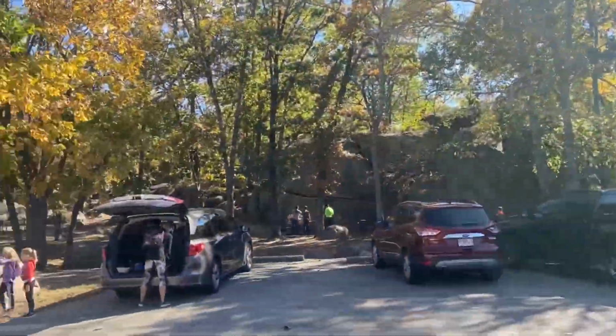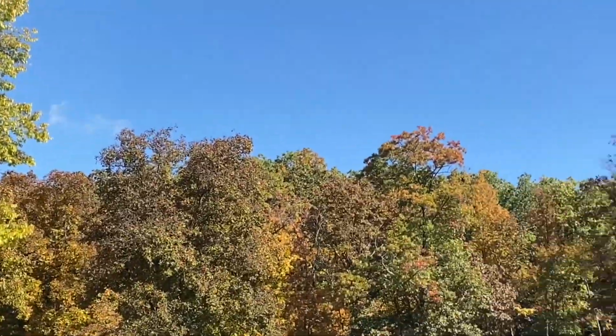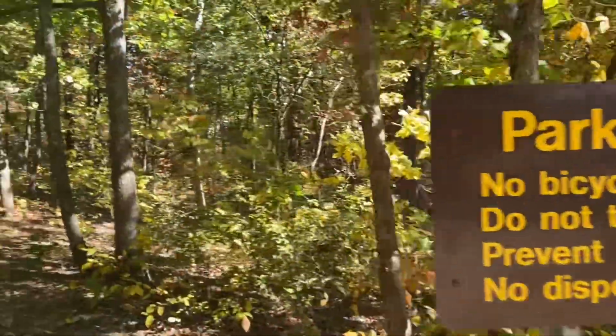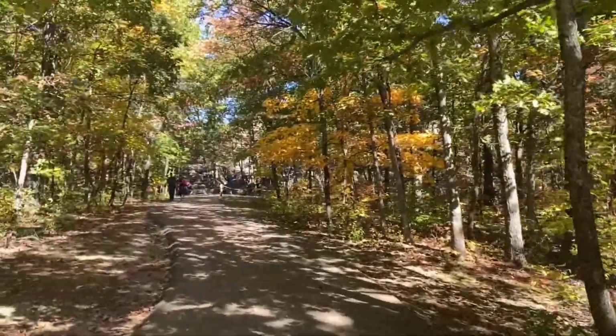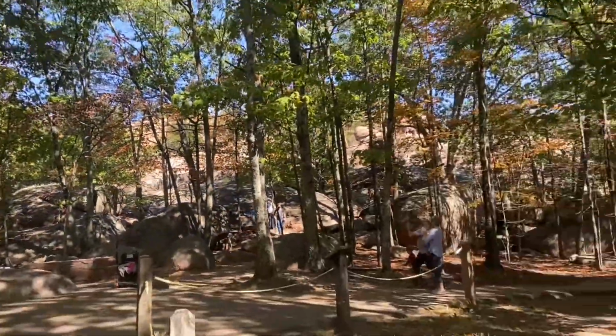So we're up at the Elephant Rock State Park in Missouri here. Now we got here early on a Friday and the parking lot was already filling up, and by the time we left it was almost full. So I definitely suggest coming during the weekday, but if you happen to come here on a weekend, be prepared to drive around the parking lot a few times before actually getting a spot.